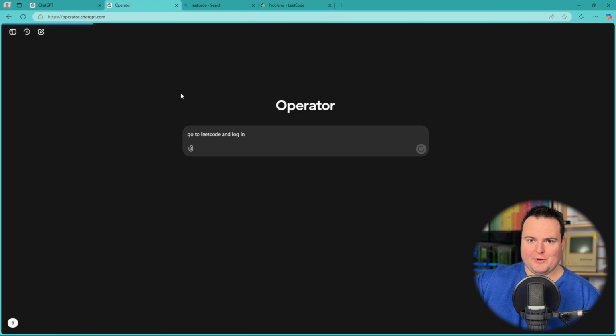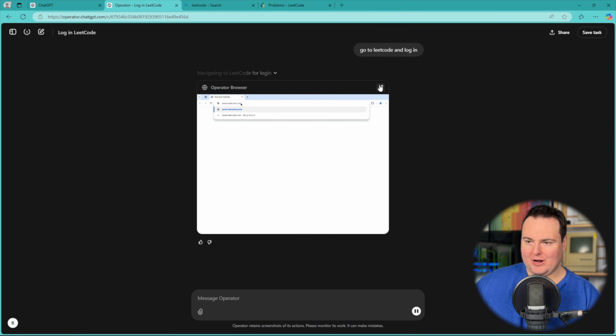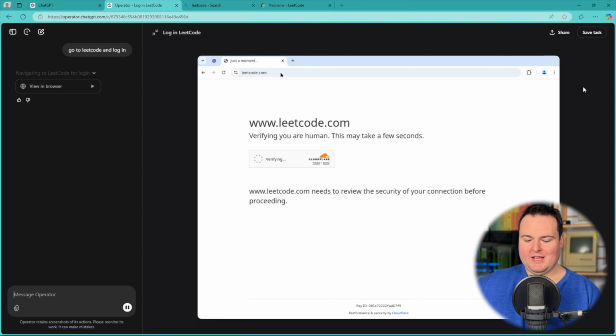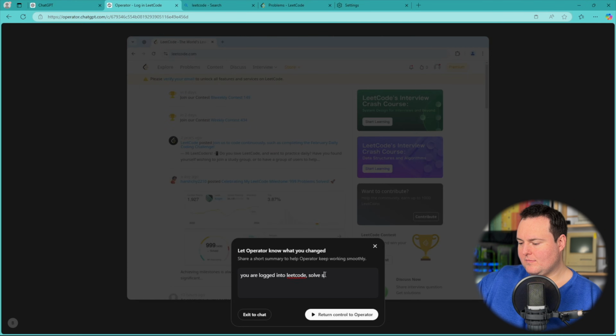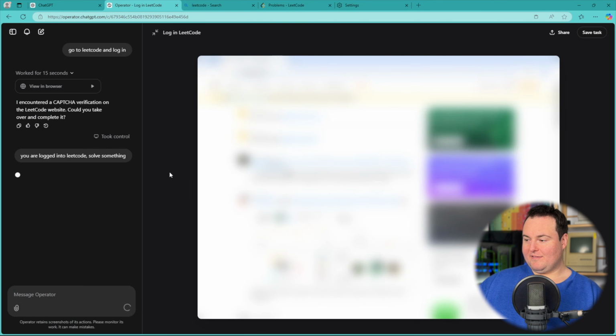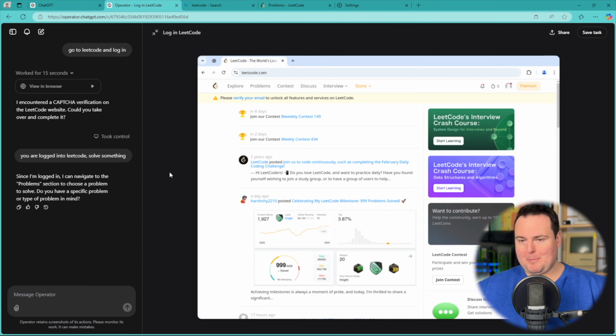All right, we're going to see if it will solve some Leetcode problems by itself. So first and foremost, because we'll have to be logged in, I made an account for it. So once it goes to the website by itself and goes to sign in, it will then prompt me to control the browser, and we will... all right, we have logged into Leetcode and we have returned control to the operator, and we are going to have it attempt to solve a Leetcode problem and see how it does.